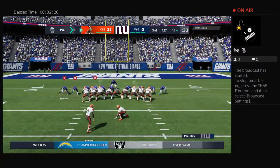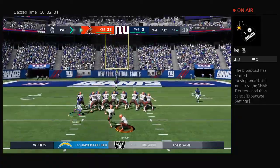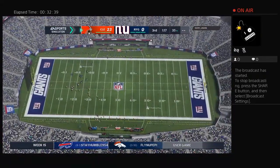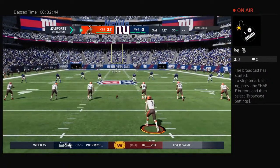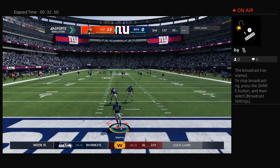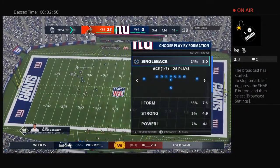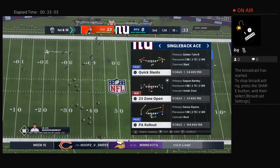And the Browns are going to tack on to their advantage. And that PAT pushes the lead up to 23 now. Score: Browns 23, Giants nothing. The kickoff team on the field now as they will send this one away. That'll be taken about a yard deep. And he'll be brought down shy of the 20, so the decision to bring it out of the end zone, not a good one. The Giants take over 1st and 10 at their own 18-yard line.